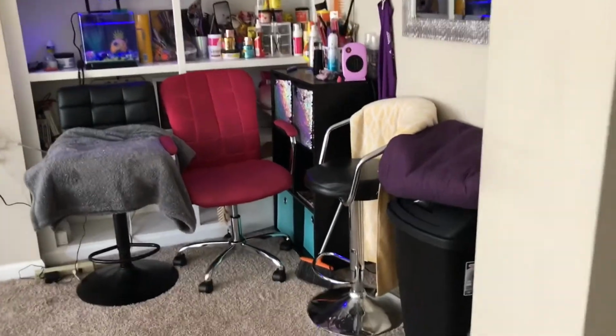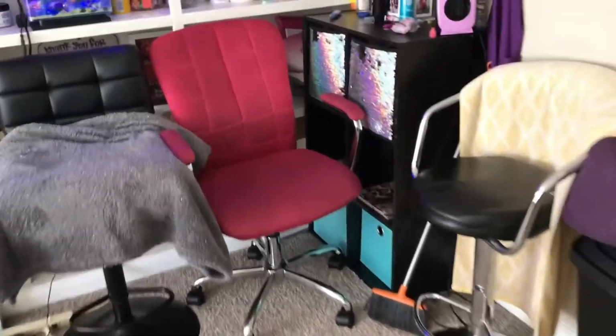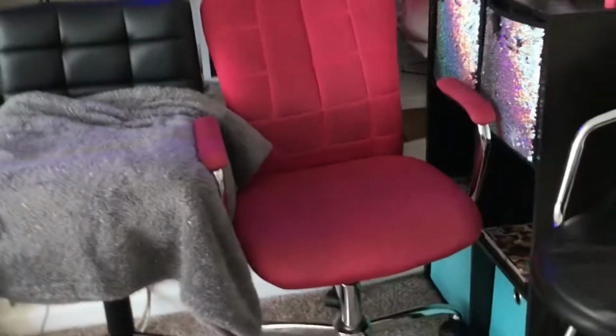So this is how it looks now, you guys, and you'll see what I'm talking about. This pink chair right here, it was handed down to me. It's stained really bad. It doesn't go with the flow of the living room. I won't say it's not a cute chair, but it doesn't fit in with what's going on with the rest of the area. So I had to get a black chair.